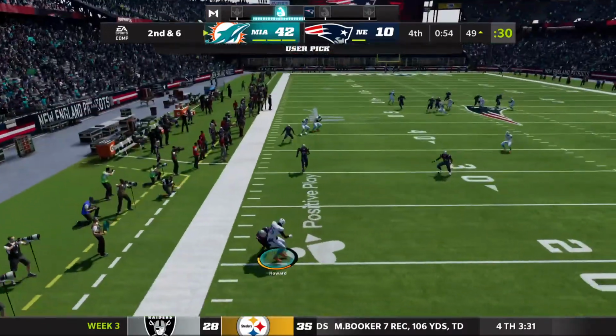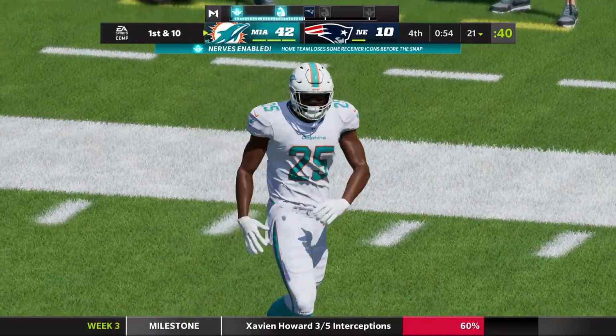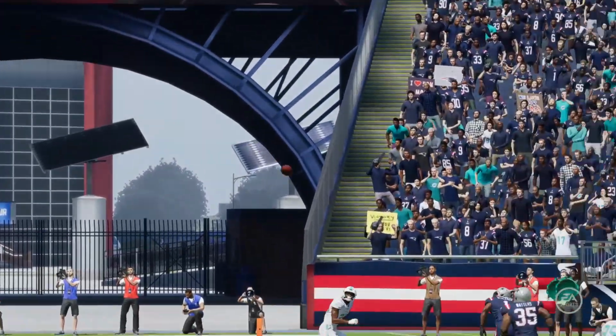And his pass is intercepted for the 4th time today. Picked up by Xavier. And the Dolphins are going to get the football as he gets this up past the 20-yard line. The utter domination here just continues. This defense, I don't know what more we can say all around about their performance.